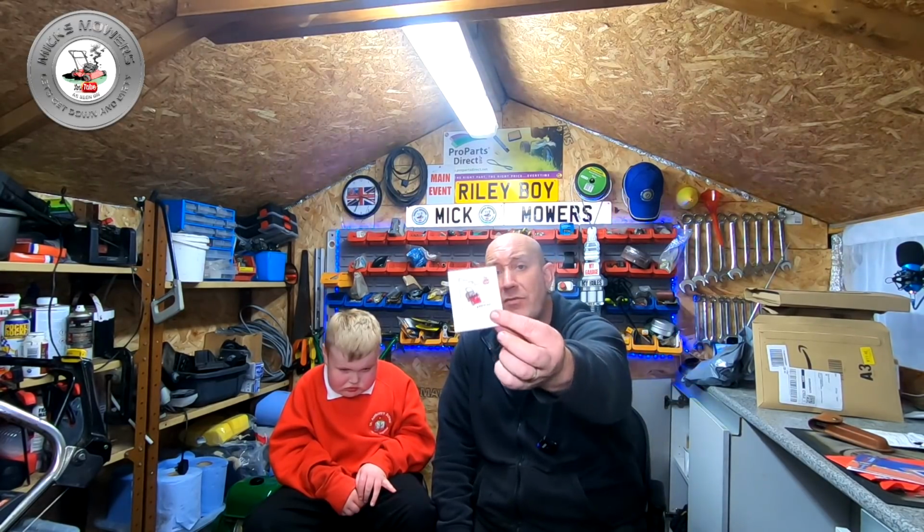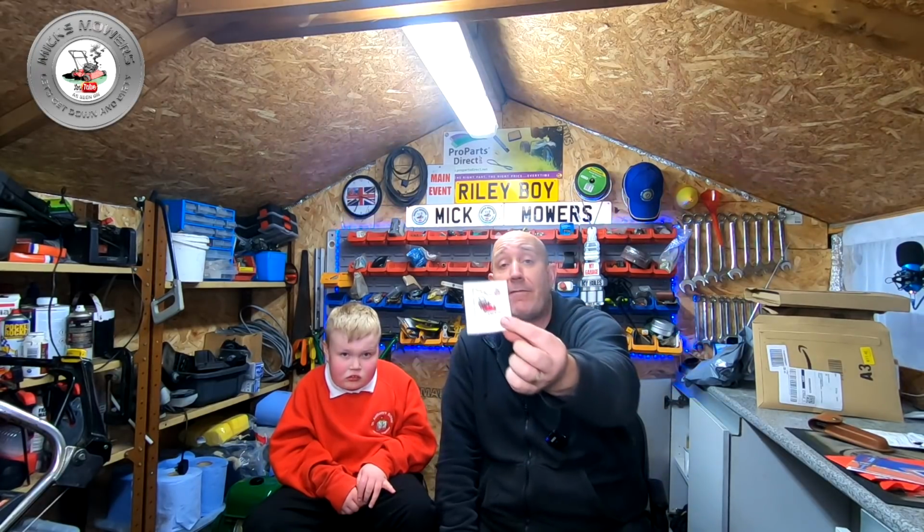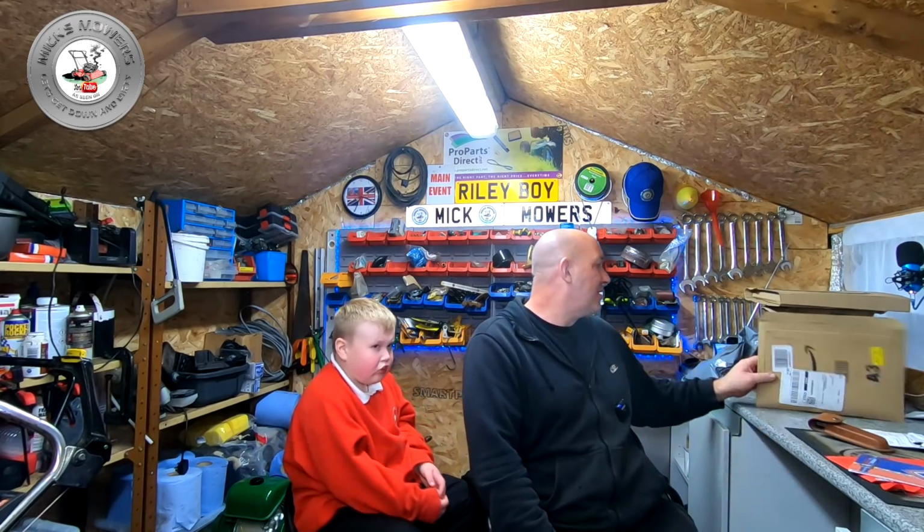Next thing is, I've got a sticker. This has been in my shed for about 3 or 4 weeks, and this is Dick's Small Engine Repair. Dick, I did forget, mate, it's been sat up there for a little while, but there's a nice little sticker from Dick Small Engines, which is fantastic.